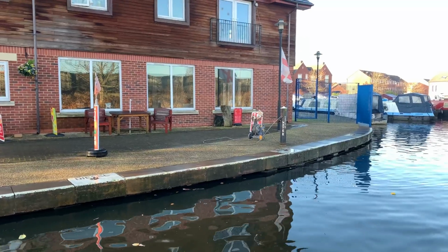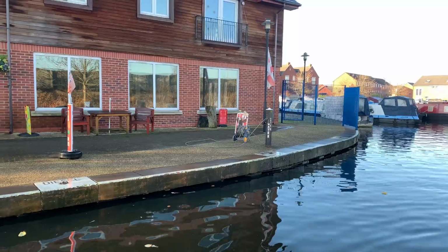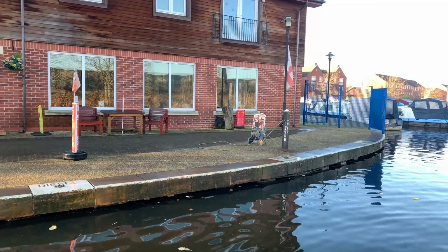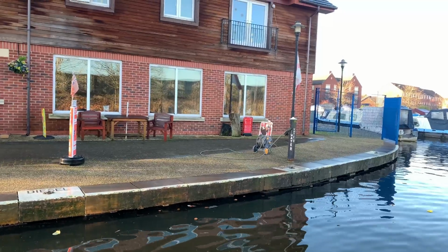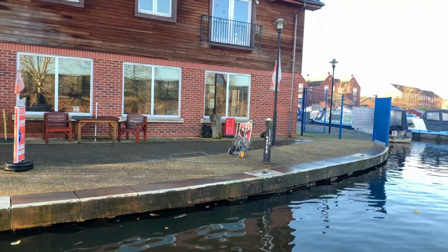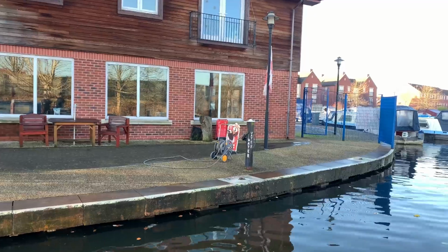So there's a little marina here, and they have a water tap and an Elsan point. So we've asked if we can use it. The lady kindly came out and asked if we were okay. You could top up with some diesel. And we can use the water point and the Elsan.